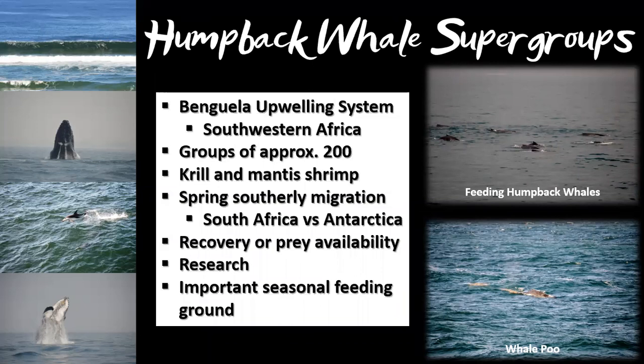Occurring in the Benguela upwelling system off the shores of southwestern Africa, groups of approximately 200 whales are forming to feed on krill and mantis shrimp. These gatherings occur mostly during their spring migration back to their feeding grounds in the south. Biologists are debating whether this change in behavior is due to shifts in prey availability as a result of changing conditions, or if it's due to the increase in numbers seen from their post-whaling recovery.